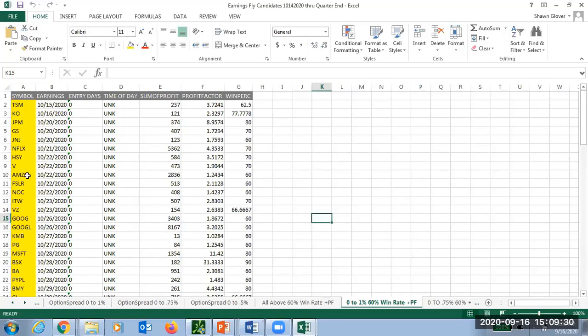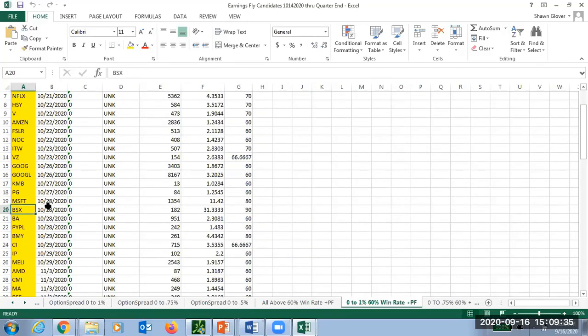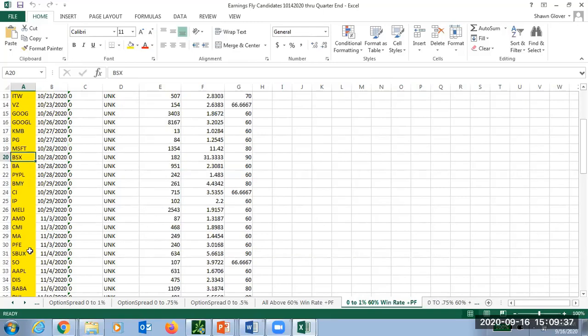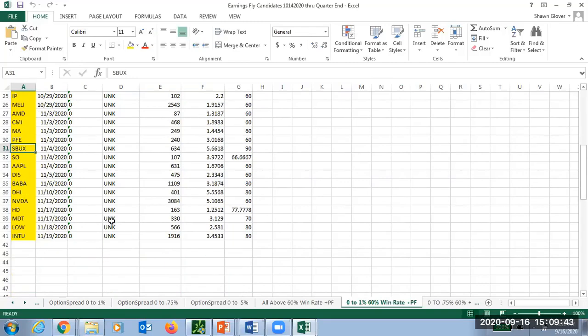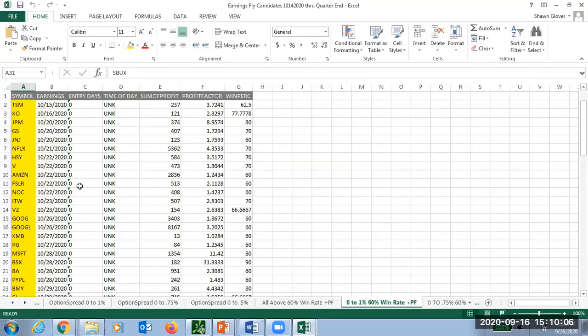We can see some of these. You can see Amazon, Google, Microsoft, BSX, some really great symbols that you can use. Starbucks. There's a couple here that don't show up on the list, and that just means that the win percentage might be less than 60. But one that sticks out in my mind that's not on here is Tesla. Tesla is a really good stock for this particular strategy. However, it is fairly expensive. Everybody wants to trade Tesla, and when earnings comes about, that is a big mover, and that does bring a huge amount of volatility into the stock.